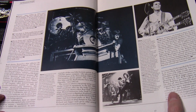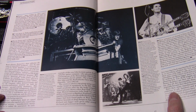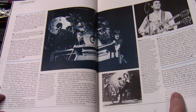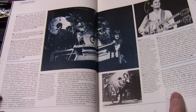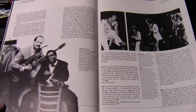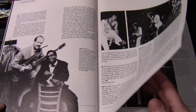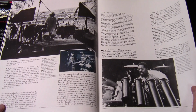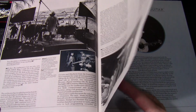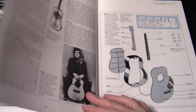There's a great picture there of Keith Emerson from Emerson, Lake and Palmer, abusing his keyboard, hurling it around the stage. So there's lots of wonderful stories in here as well, and great quotes you can see there. So yeah, it starts off with this just general introduction here, and then moves through different types of instruments.